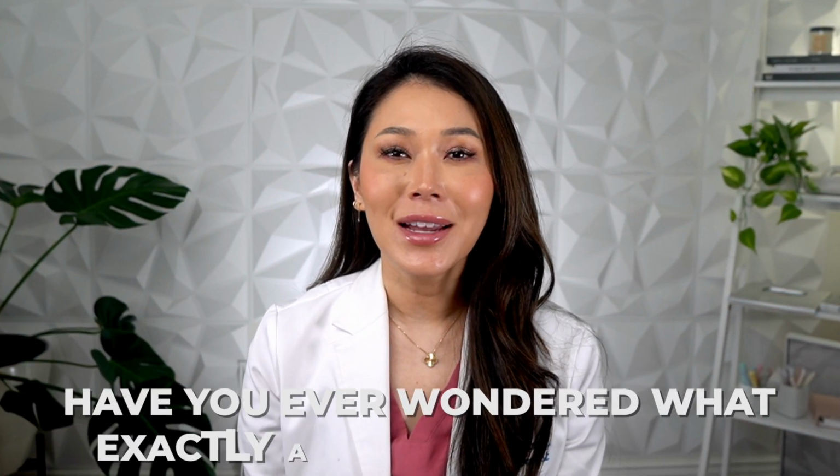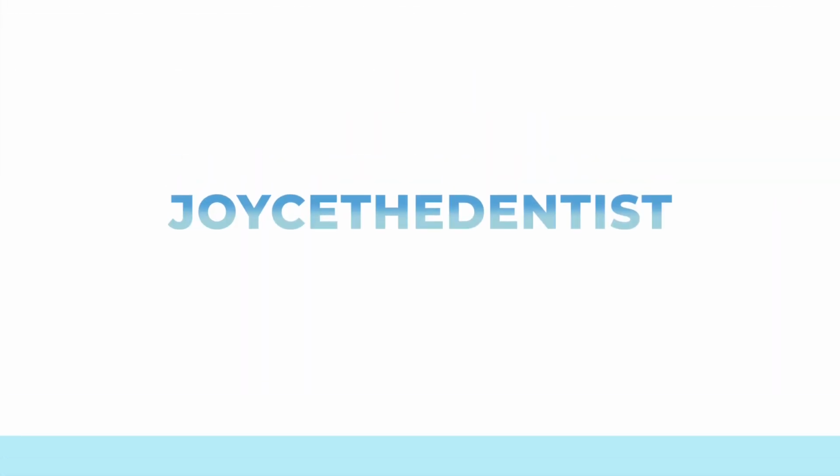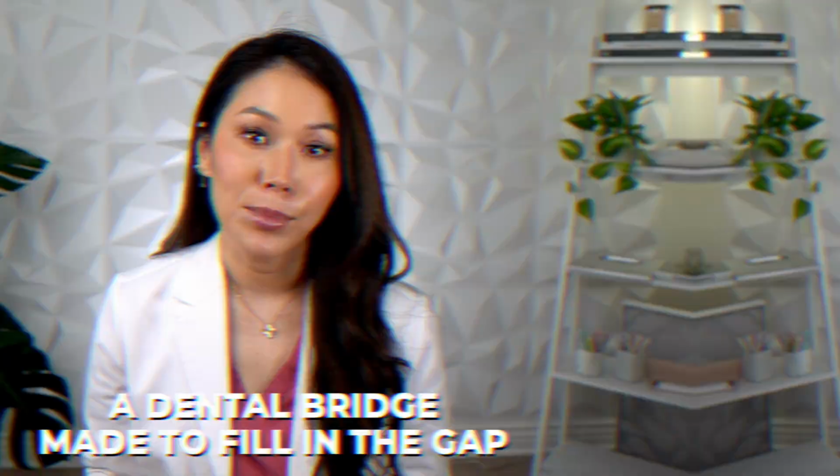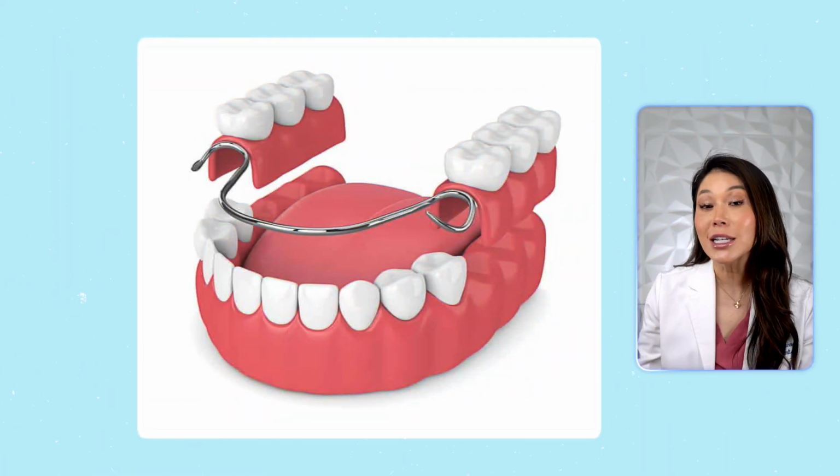Have you ever wondered what exactly a dental implant is and why they're so popular for people who need to replace their missing teeth? You know, 20 or 30 years ago, if you had a missing tooth, you're probably getting a dental bridge made to fill in the gap or a removable partial denture to wear. But today, dental implants offer us this minimally invasive and long-term alternative that's actually better for your mouth overall.